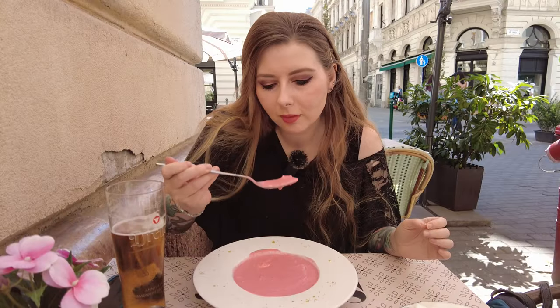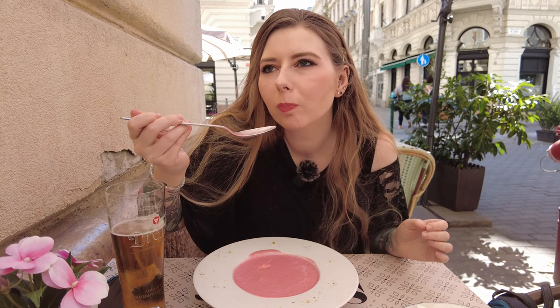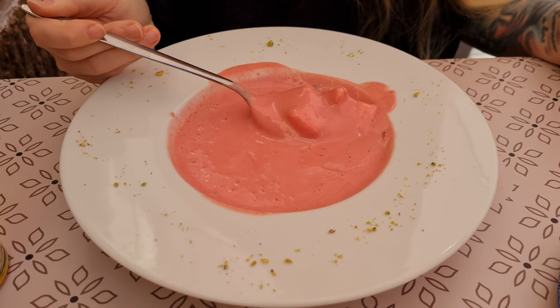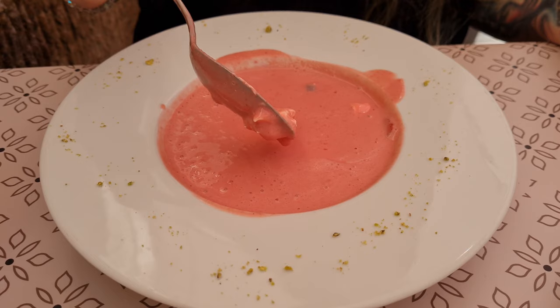So it has that tart sourness to it. It's really cool and refreshing. It's milky. It's absolutely delicious. This is probably one of the best ones we've had, actually. The cream is almost like butter. This is so good. This is almost like melted raspberry ice cream.